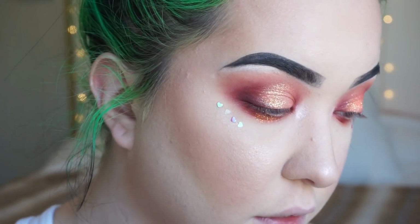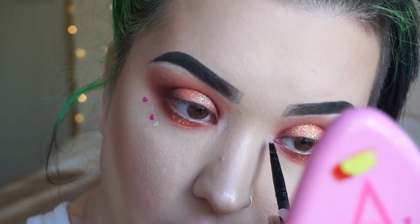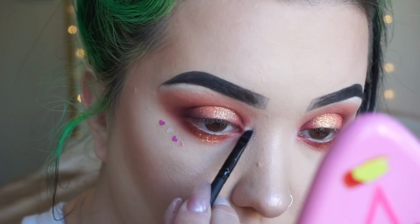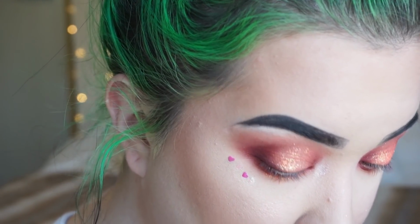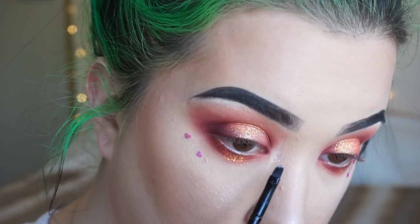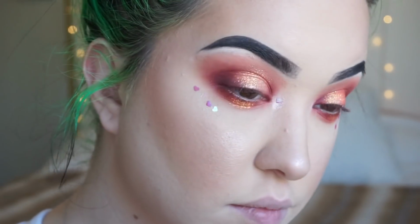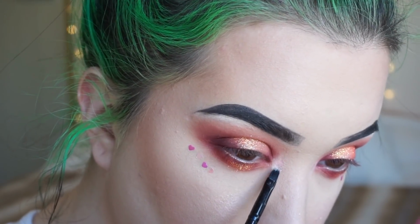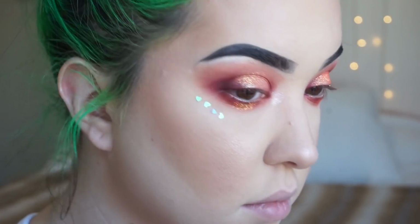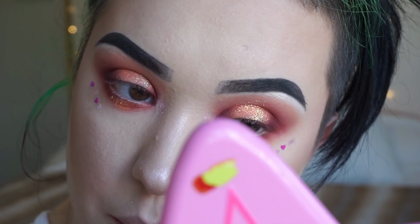And obviously be careful with glitter that is this large. You don't want to put this on your eyelid. Probably the closest you should put it is where I'm putting it right here. But I'm also going to put, because I have like light peachy pink ones and then I have the darker pink ones.